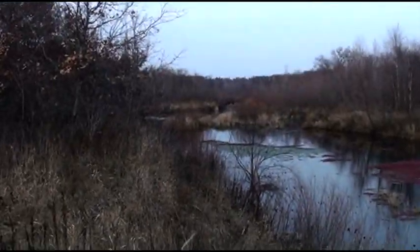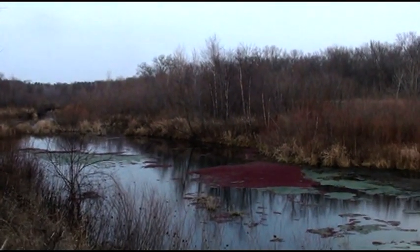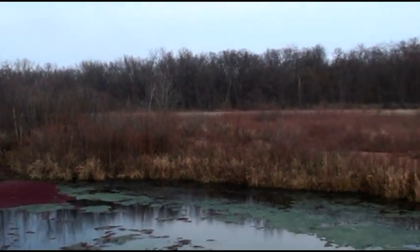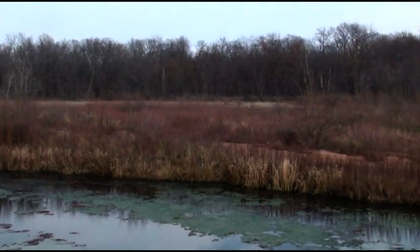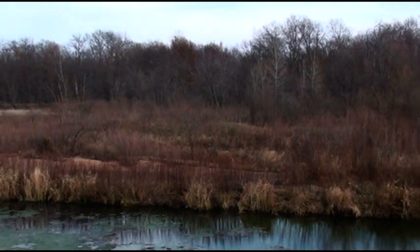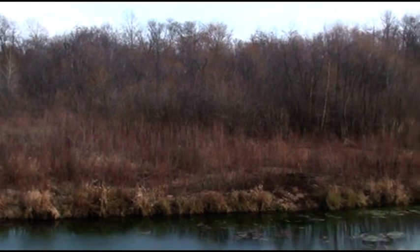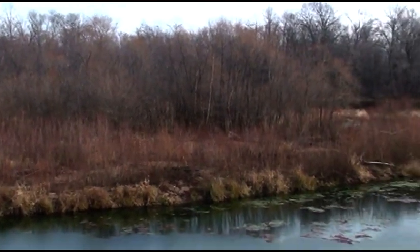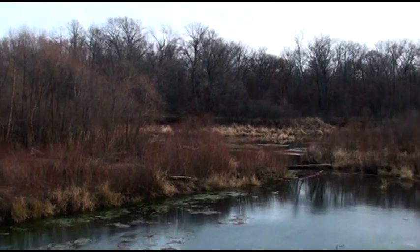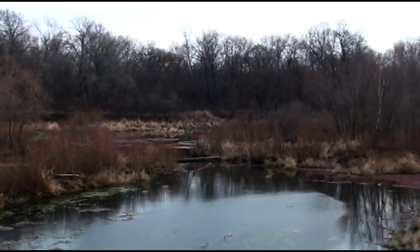So, well, we're still on Dick Schlosser's land here, and we're looking northeast, kind of toward the south, and looking at 9 Mile Island from the west side. And the channel is right in front of us. There's still some water over here, although not as much since the channel has changed.